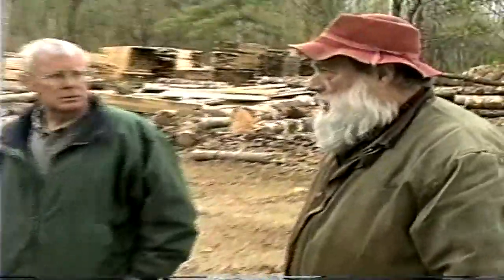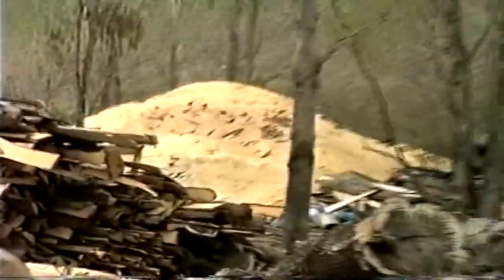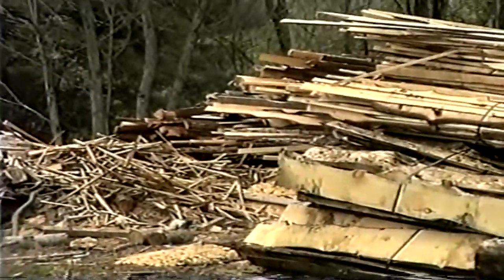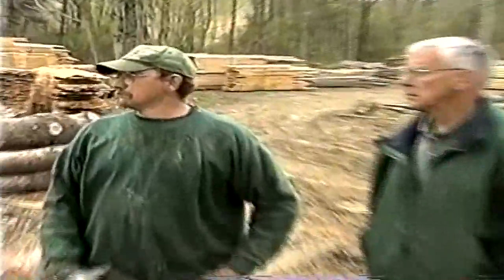And do you plane wood too, or is everything rough? No, everything's rough right now. Eventually, we want to get into that. Then you have the sawdust that we spoke about. There's a home for that. And then there's still slab wood and trimmings, things like that. And where does that all end up? Well, we used to burn it all. And then we ran ads in the paper and gave a lot of it away to anybody that wanted it.